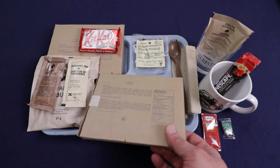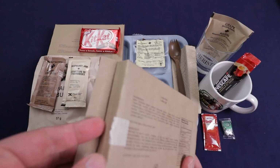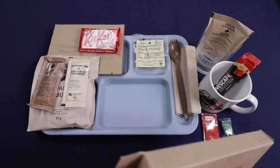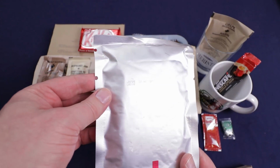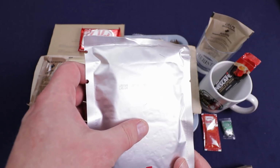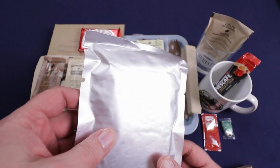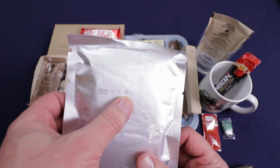But I want to check out this lasagna, wondering why it was retaped. I'm kind of interested about that, because you can tell there was glue on there. I thought it'd be something completely different. And that's good old Baxter's lasagna. Let's see, date codes. I believe that would be the 257th day of 2017.